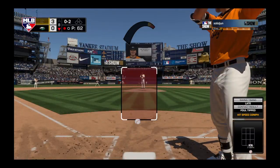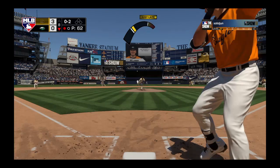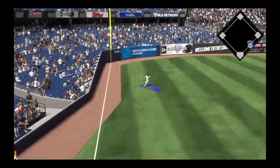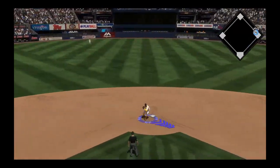Bases are empty, one man out. A swing and a ground ball to third. A dive, but he can't knock it down. It's through for a base hit.